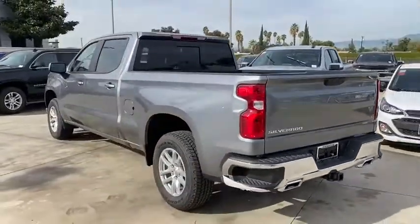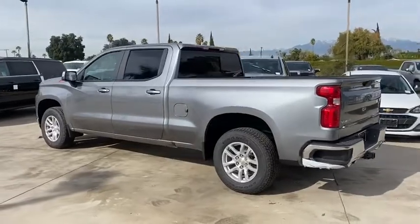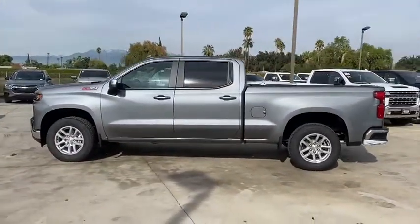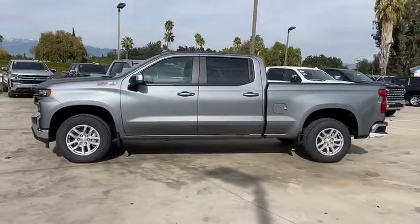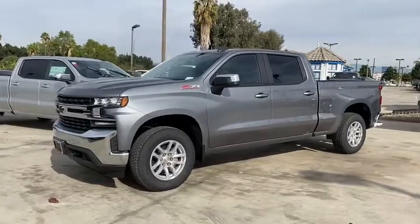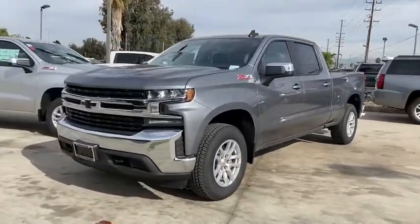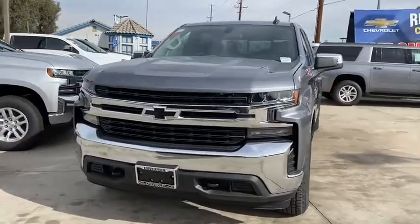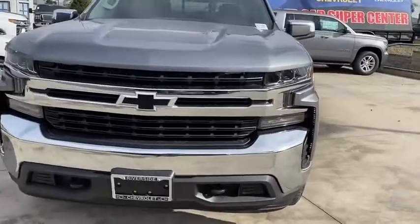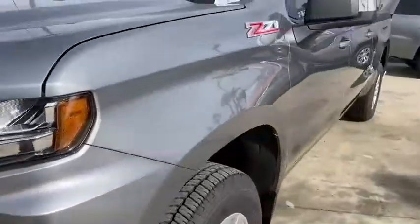Traction control, remote engine start, steering wheel audio controls, leather wrapped steering wheel, dual airbags, chrome mirror caps, power steering, alloy wheels, floor mats, four wheel disc brakes, center armrest, universal garage door opener, power door locks, heated steering wheel, compass, electronic stability control, power windows, trip computer, remote keyless entry.